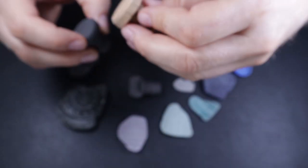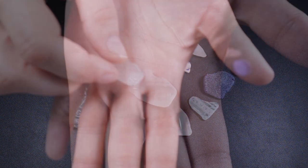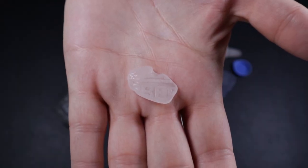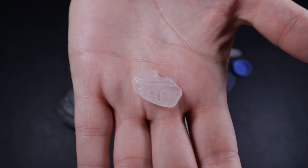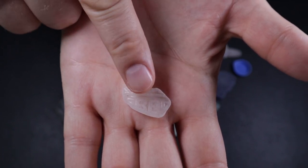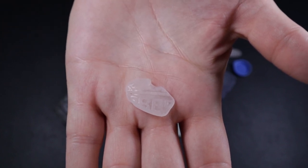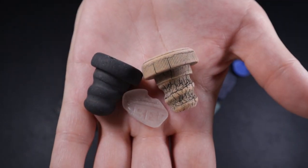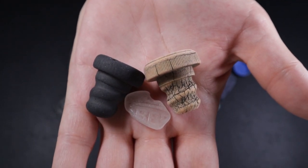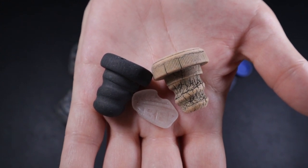But more than that, we found this wee piece of glass. When I first found it, I thought it said bars. But Nicole pointed out that that's not an A at all. It's an E. And that it once more likely said Robertson. Robertson is the company that manufactures Stillade. So we found three pieces from these Stillade bottles in one go at the beach.